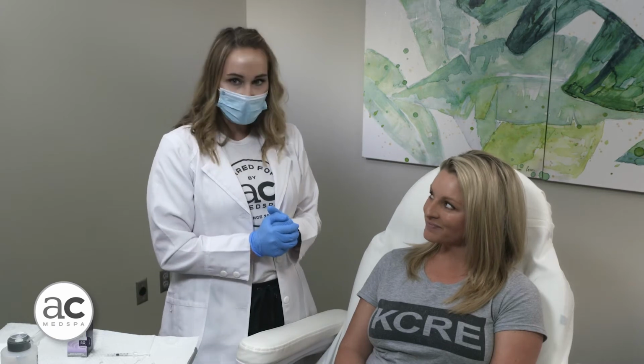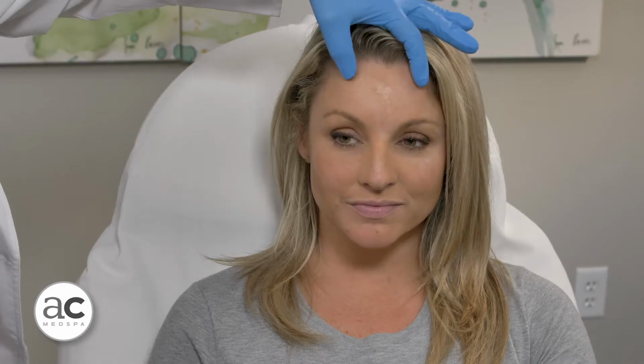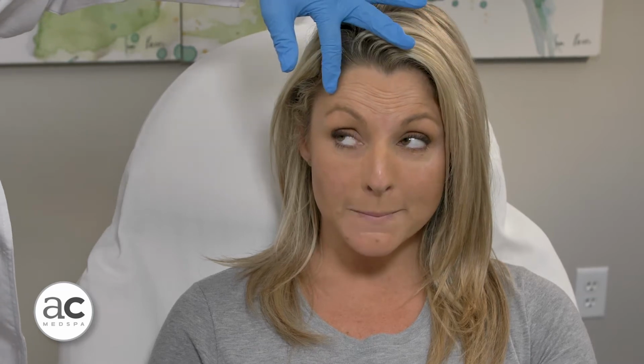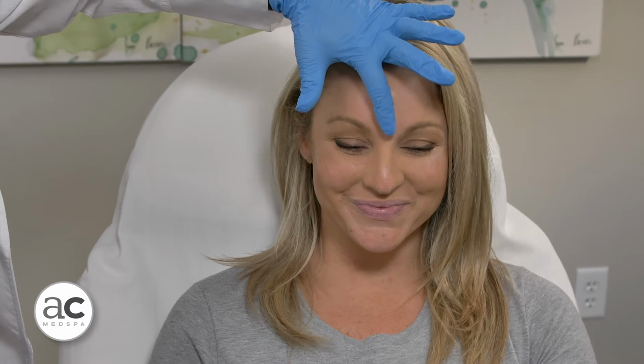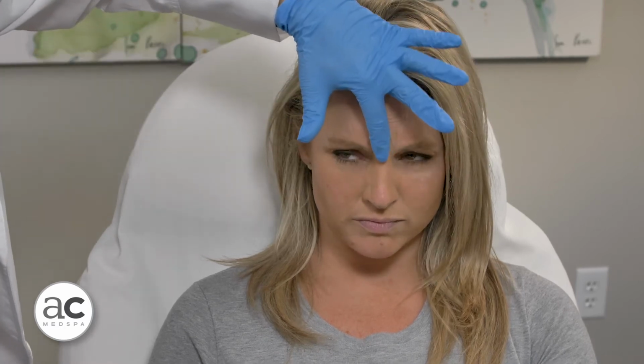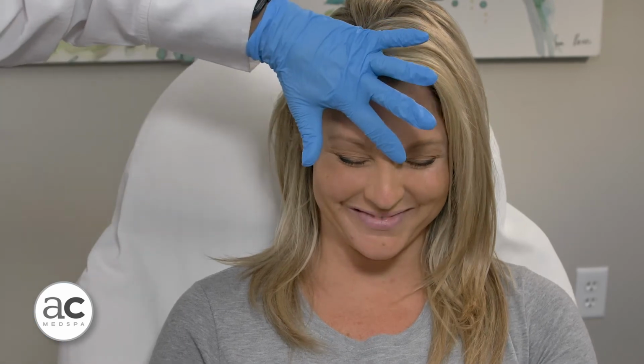So with Botox, we've got some different areas in the face that we can treat. So Brooke, go ahead and raise your eyebrows for me. So we're going to treat these lines here because nobody needs those lines up there on the forehead. We're going to treat these. Do a little frown for me. So she's squinting in the sun or she's mad at her kids, she will soften those lines here.